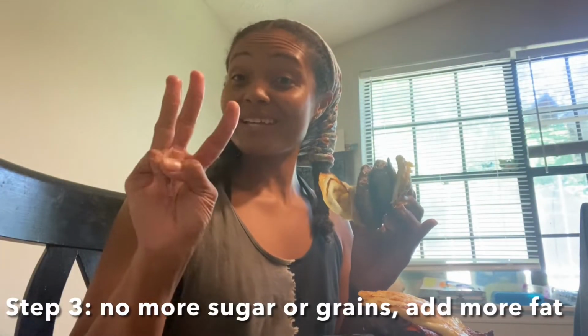Step number 3 is going to be eliminating all sugar, all sweets, all grains from your diet. You also will want to start adding a little bit extra fat, like extra butter, to your meals.